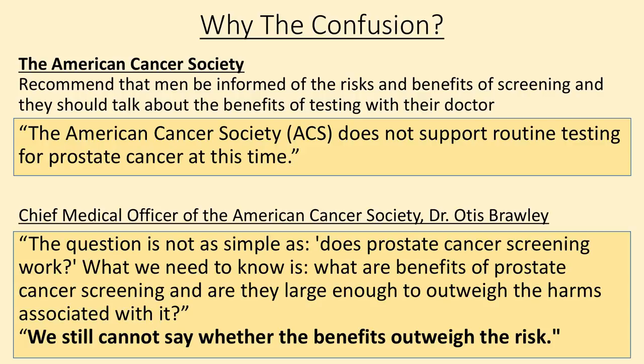They're following some agenda. The chief medical officer for the American Cancer Society said the question is not as simple as whether prostate cancer screening works. We need to know what the benefits of cancer screening are and whether they are large enough to outweigh the harms. We still cannot say whether the benefits outweigh the risks. Outweigh the risk of stabbing that prostate a dozen or more times.